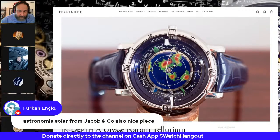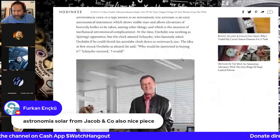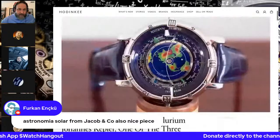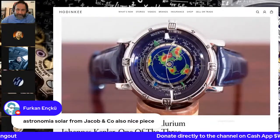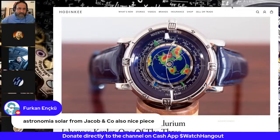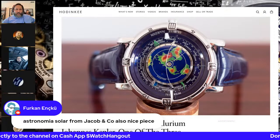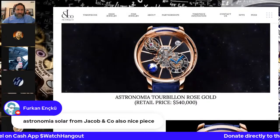Interesting. I've never seen this watch. He says Russell 996 has this watch. Yeah, it's definitely pretty. We have two other crowd call-outs, so I'm going to pull this one up. This is Jacob & Co., which I just shit on a second ago, right?